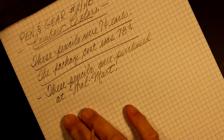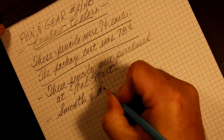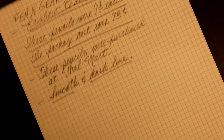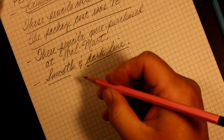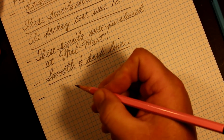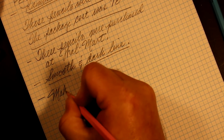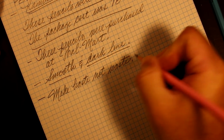There is very little paper drag on this pencil. It does write very smoothly. Smooth and dark line. Again, not crazy about the quality of the wood, but in terms of the core, it's not a bad core at all if you're used to a softer number 2 pencil. It's a quiet pencil.